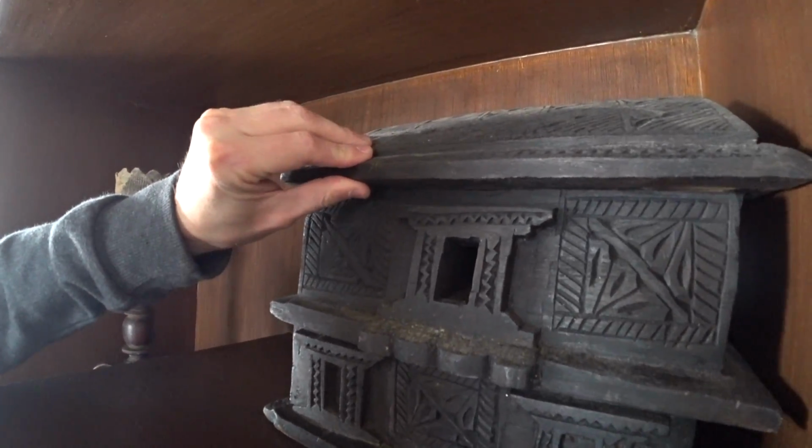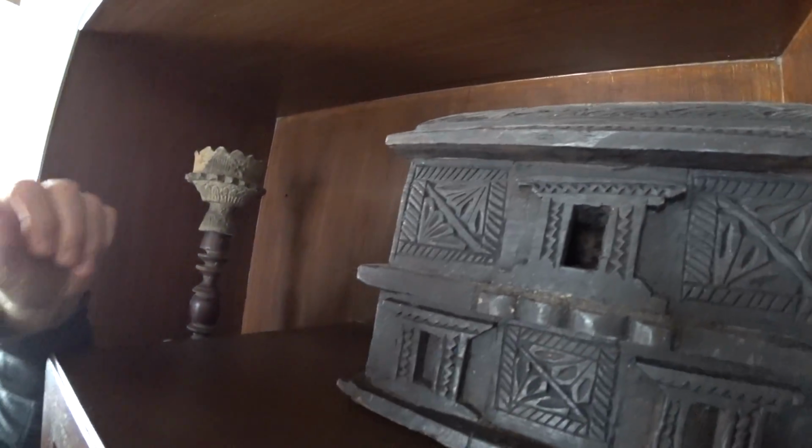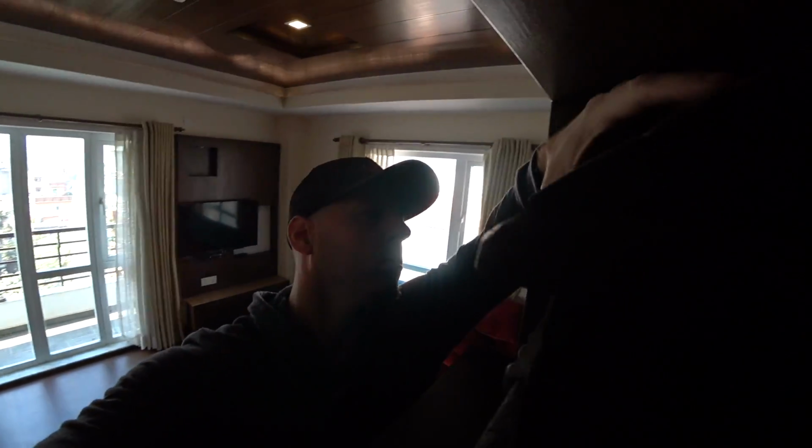But the decorations here, is this... maybe you're not supposed to open this. I'll investigate. Open urn or not? I guess not.